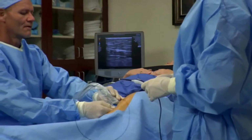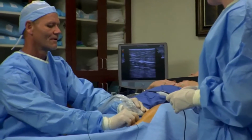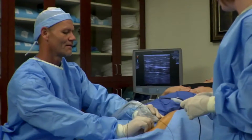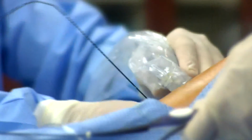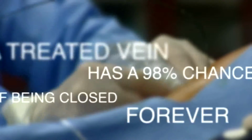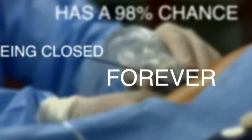At his practice, Dr. Haney treats vein disease patients every day and is proficient in a technique called the venous closure procedure, which has an incredibly high success rate. A treated vein has a 98% chance of being closed forever. Venous closure procedure is a very simple procedure whereby we use heat to close the affected vein that has the valvular dysfunction.